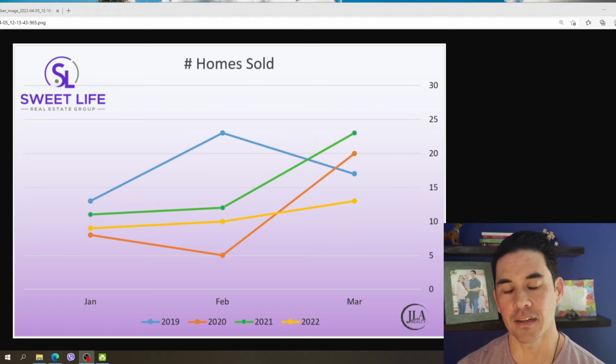Keep in mind the first quarter of the year is typically the slowest. So if we look at seasonality, the first quarter of the year, people are coming off of New Year's, they're trying to get the place cleaned up, spring cleaning, all that stuff. And typically right after into spring break and then after Easter, that's when things start ramping up in terms of folks getting their homes ready to be listed.